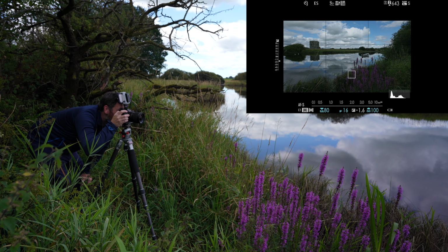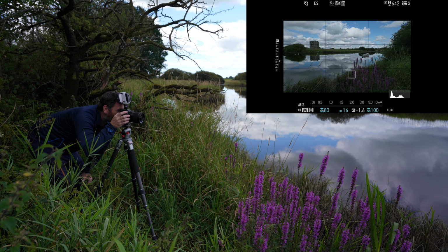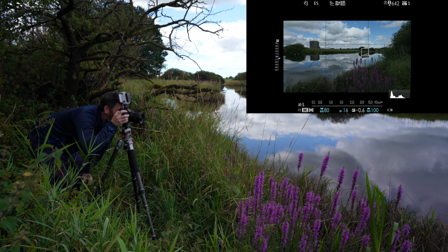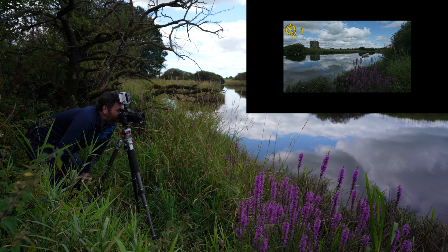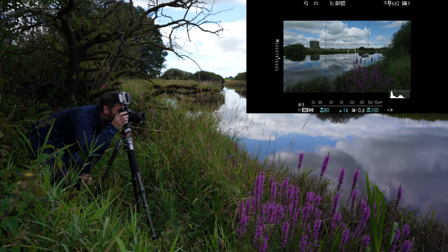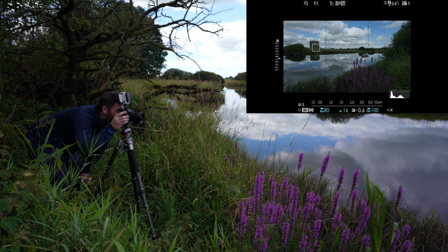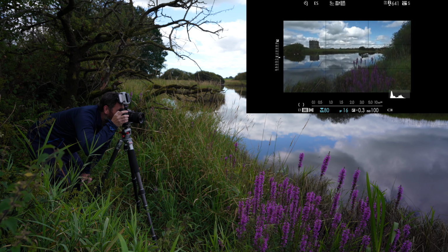So what I'm going to do is take a shot for those flowers, like that. You can see the focus point was on those flowers. And then I'm going to move up and take one for the boat. Grab that shot. I'm going to move across, take one for where the castle is. And then I'm going to take another one in the top section of the image for the sky.